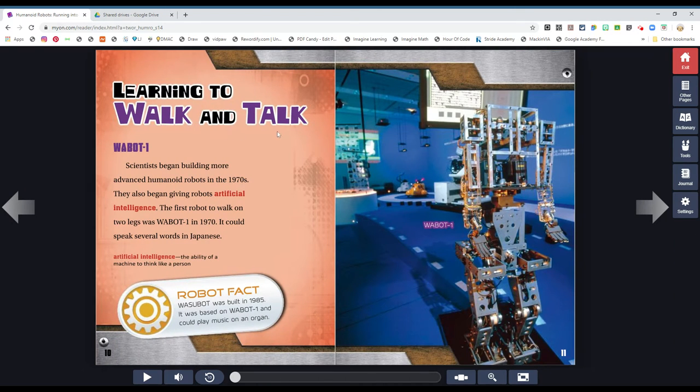Learning to walk and talk. Wabot 1. Scientists began building more advanced humanoid robots in the 1970s. They also began giving robots artificial intelligence. The first robot to walk on two legs was Wabot 1 in 1970. It could speak several words in Japanese. Artificial intelligence, the ability of a machine to think like a person.